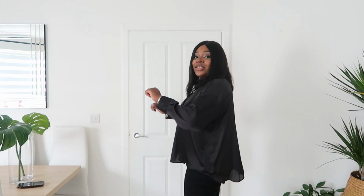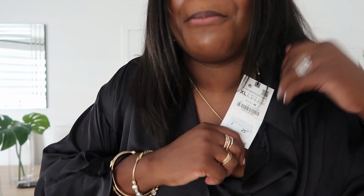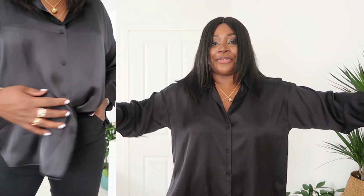What I would say is, so this is how it fits. It's shorter at the front, dropped at the back, which I like, but I would have liked it to have been a bit longer in the body. Also, I think the arms aren't particularly long. And this is an extra large, I think. So if you want to get a bit of hang and movement in this shirt, particularly because it is lightweight, definitely size up, because this is an extra large and I probably would have liked it a little bit longer in the body and a bit more length in the arms. But other than that, really nice simple shirt. It was £25, just really easy to work into your wardrobe.